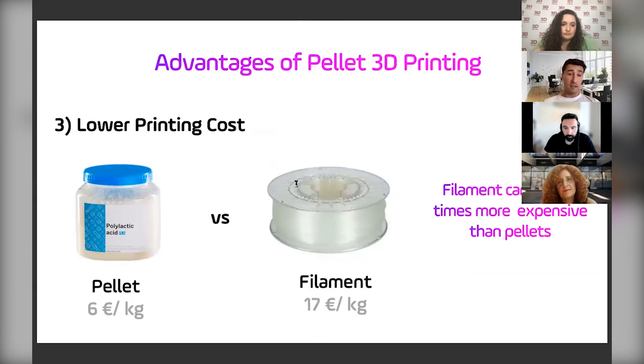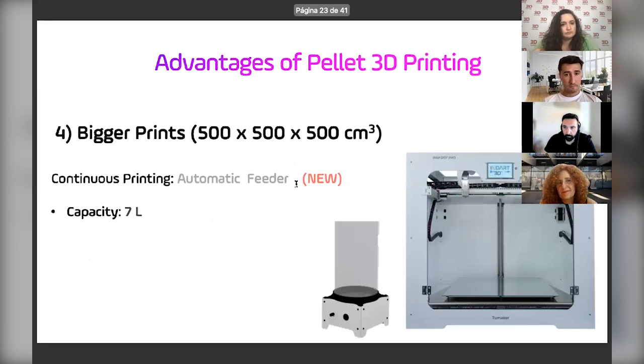One of the advantages also of pellet 3D printing is the lower printing cost. We know that both filament and pellet 3D printing thermoplastics start out as granules, pellets. So filament materials are made by heating the pellets and forming them into a filament. So if we use pellets, we skip this step. So we avoid one heating cycle, which potentially means that the pellet thermoplastics will process easier, they will perform better, and they obviously will cost less compared to filaments.